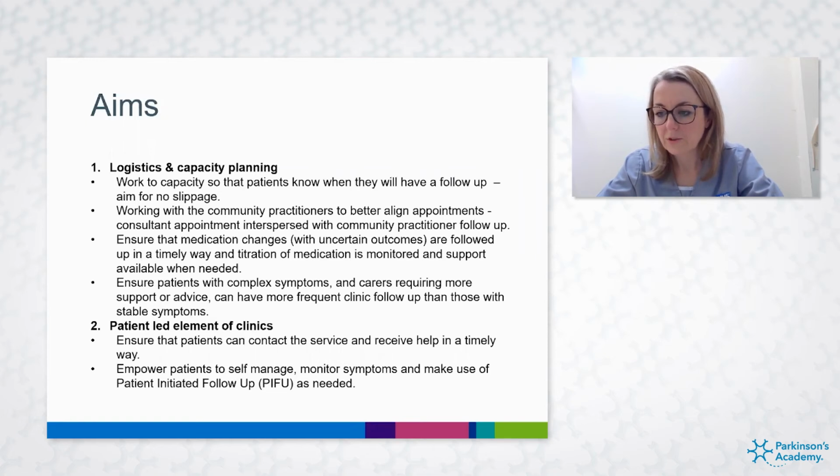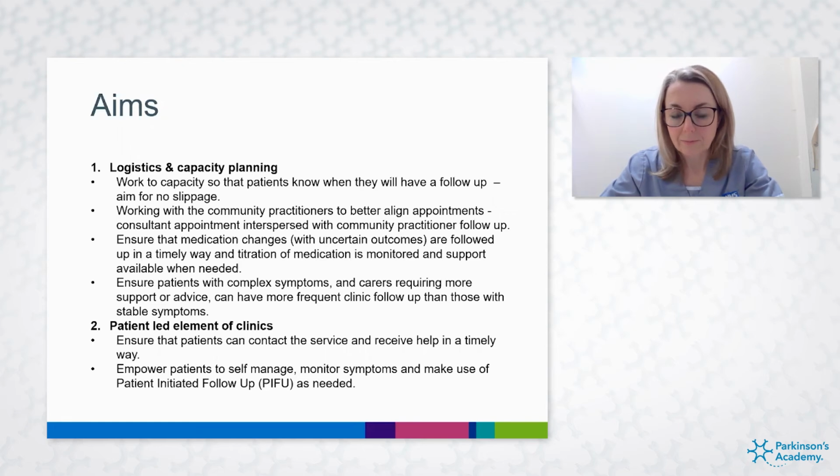So once we'd settled the plans for ensuring that the clinics were fit for purpose in terms of capacity, we started to look at how we could give the patients more of a safety net between their clinic appointments, which was important in helping to stretch out the follow-up times. It was really important that people didn't feel that they were having fewer follow-up appointments with no means to access the service. So we wanted to ensure that patients could contact us and receive help in a timely way, and also empower the patients to self-manage and monitor their symptoms and make use of patient-initiated follow-up, or PIFU, as required.